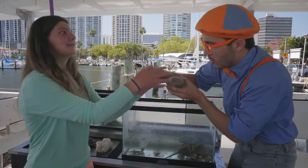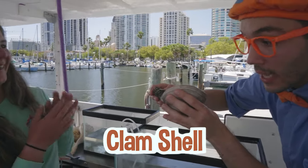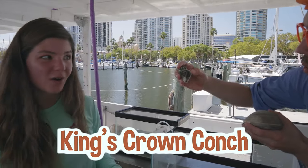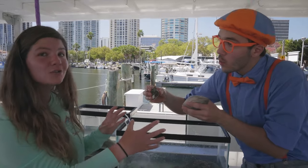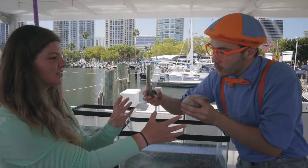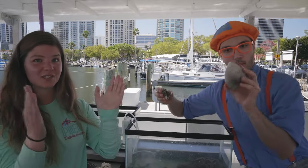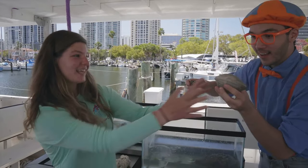This one that is heavy like a rock is a clam shell. And what about this one? This one is called a king's crown conch. These are two different species of shells, but they're also in two separate classifications. This one has two identical matching halves, just like your hands. You put them together, it's a bivalve, just like the clam.